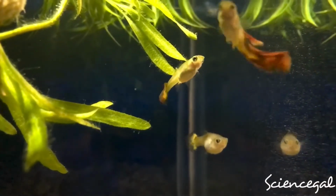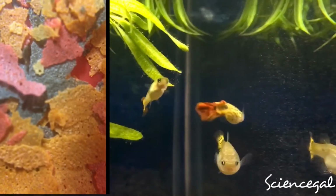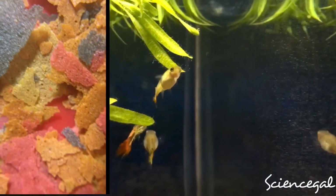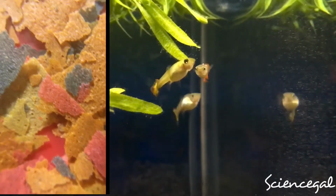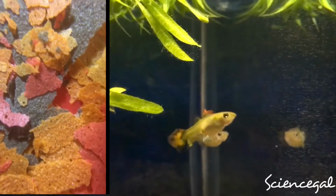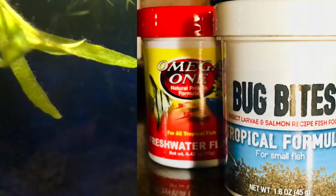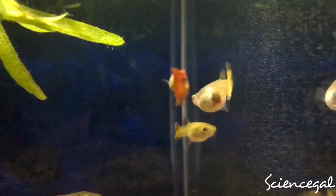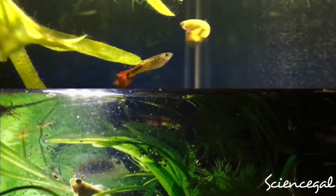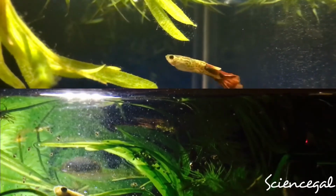Offering flakes the majority of the time will balance the vegetable proteins that are essential for their diets. But if you really want to make their colors stand out, like in the tails of my female guppies, you must offer a good mix of flakes, frozen, freeze-dried, or even live foods. This will really make the color pop in your guppies. But foods other than flakes, treat as a delicacy and offer a small amount every couple of days.